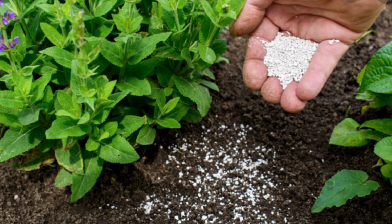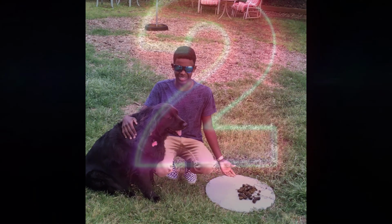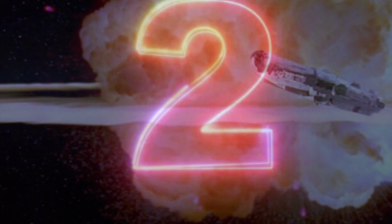Fertilizer helps plants grow. You know that animal dung can be used as fertilizer? Thanks, Molly. It contains two types of nitrogen. And remember, nitrogen is used to blow things up. Let's see if it works.